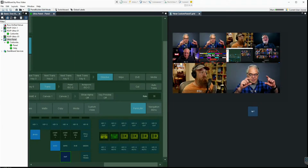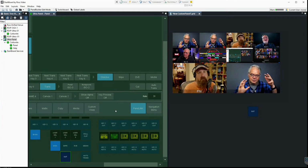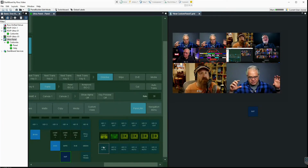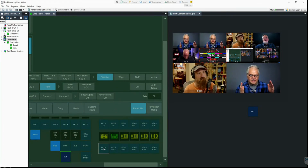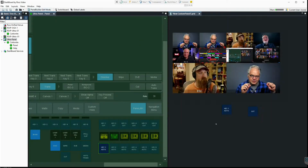So, and for all the Ross hardware, it already has this built into it. So it'll just come with everything that you would want in a dashboard, and you're just simply dragging those buttons over to whatever you want to use. So you could open this up, pre-build, I just want these buttons, and I don't want the rest of it, and you just build your own.